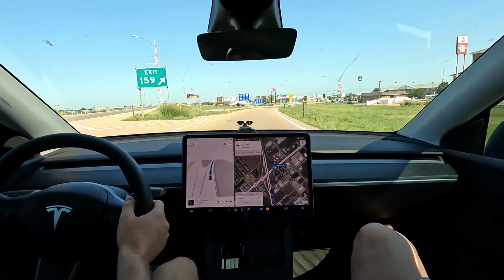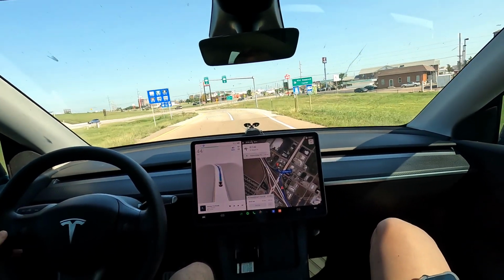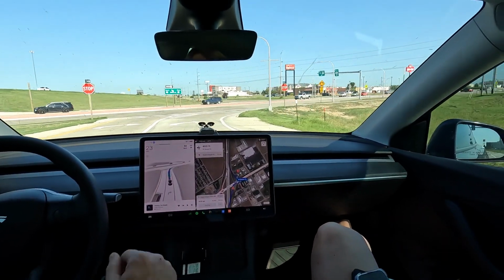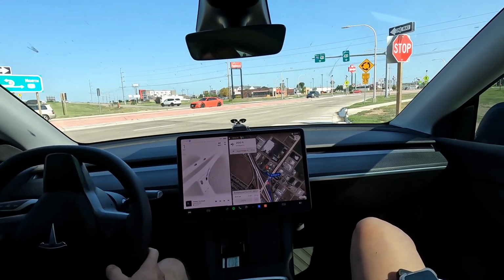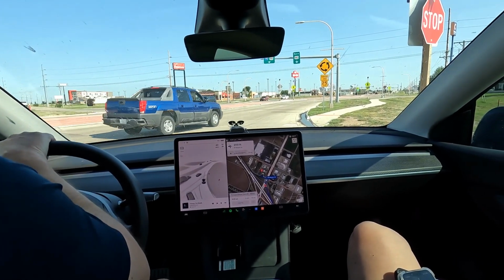He's a local, so bear with me, folks, as we go through here. Oh, good, he's not behind me anymore. So it looks like we got a stop. Kind of an interesting stop sign off there at an angle. And now our view is obstructed. I'm going to take over. It was going to pop out in front of some folks there.